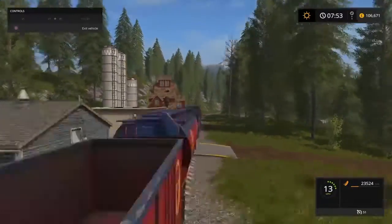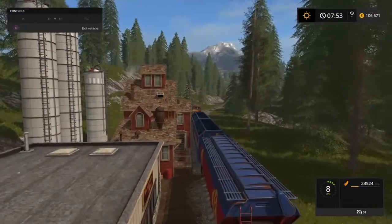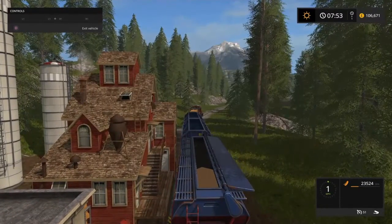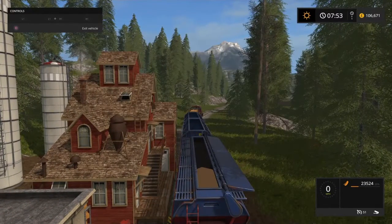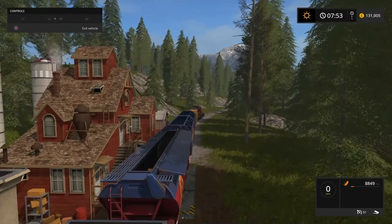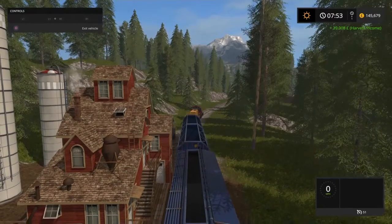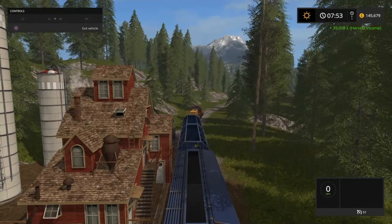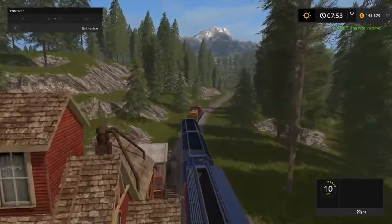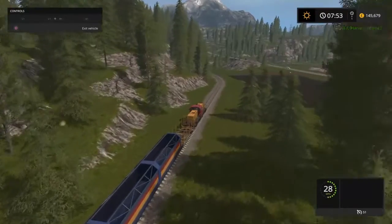This carriage should open. There we go. And let's see what we get, shall we? Well, we've got 23,000 litres. Unload. At 1,600 for every 1,000, 39,000 pounds. Wow, that unloaded quick. Okay. That's not bad. Let's get this back, shall we?